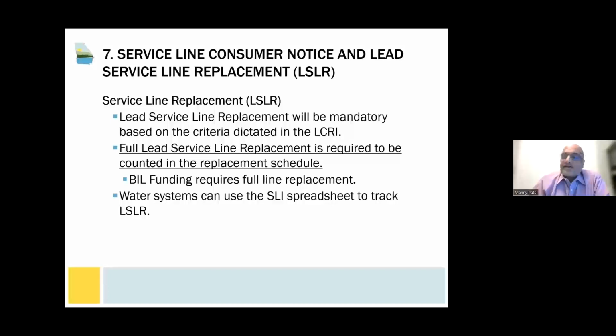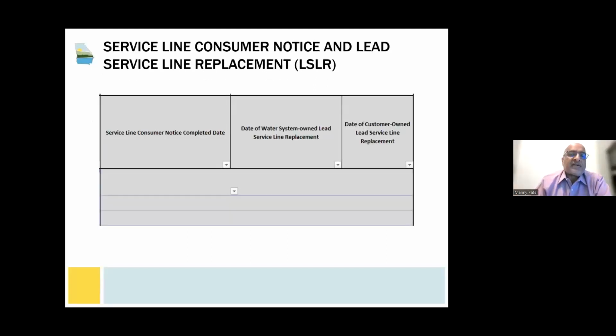Service line replacement. Lead service line replacement will be mandatory based on the criteria dictated in the lead and copper rule improvements. Full lead service line replacement is required to be counted in the replacement schedule. And the bill funding requires, if you apply for the bill funding that GEFA just talked about, full line replacement: the water system-owned line and the customer-owned line. Water systems can use the spreadsheet to track the replacement schedule. So here is our spreadsheet, and again, this is not mandatory, but we're trying to give as many tools as we can to track your replacement.